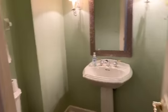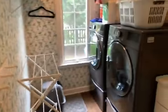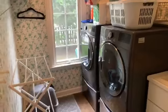And tucked away quietly in this area is the powder room, mud room, and laundry area, which is really nice. It's a really great design, this home. And that leads to a 2-car garage through that door. But you can see first floor laundry, which is just phenomenal.